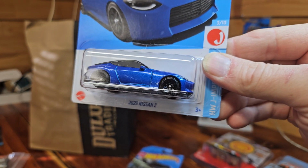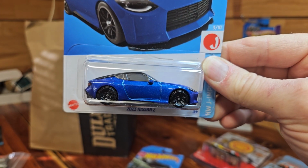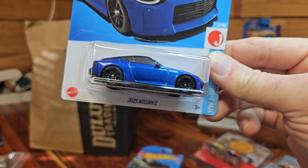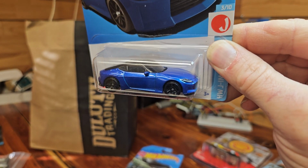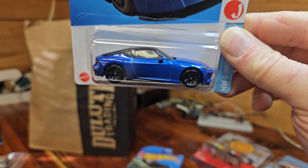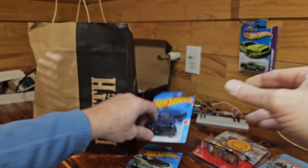I have a guy that has a blue Nissan 370Z, and he's been working quite a bit, and it's actually a coworker. So I picked this up for him. He's got a blue 370 sitting in his garage. So I thought maybe this might lift his spirits a little bit.